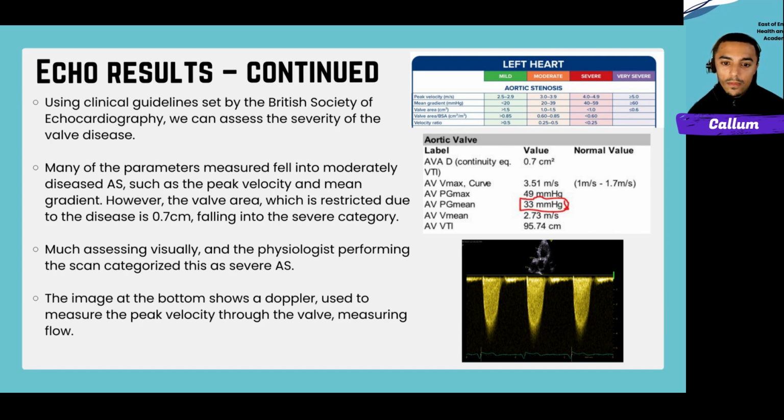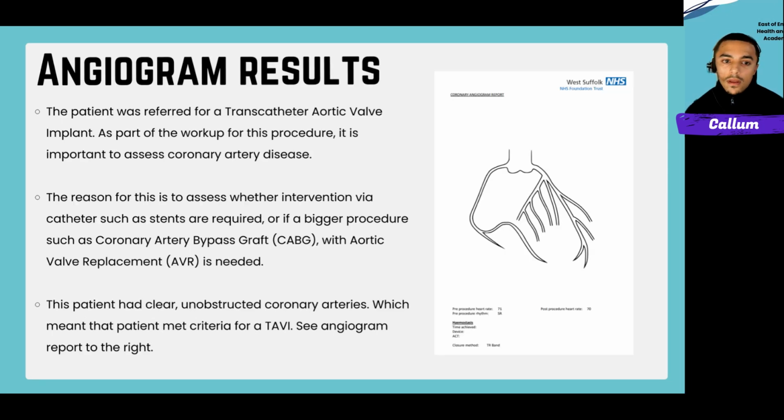And then the bottom photo is a Doppler from the echo scan, which is another technique used within echo to measure flow through the valve. And it's another way of determining how severe the disease is. So as I mentioned earlier, within cardiology, we have two specialisms of non-invasive and invasive.